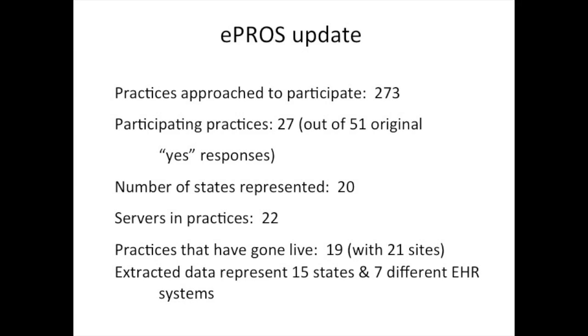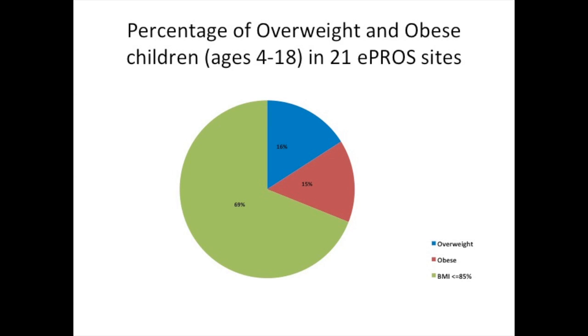So here's our status. We've enrolled 28 practices so far. We're looking for more. We've extracted data from 21 sites that represent 19 organizations. There are a couple of multi-site organizations. And the extracted data represent 15 states and 7 different EHR vendor systems. So it's national, and we're going to be a lot more national.